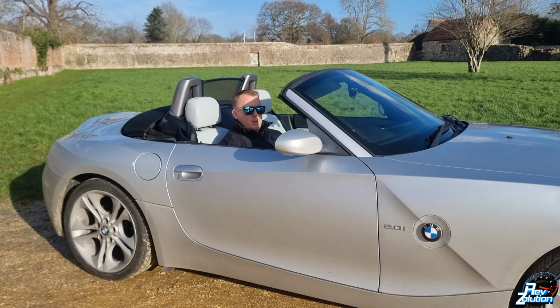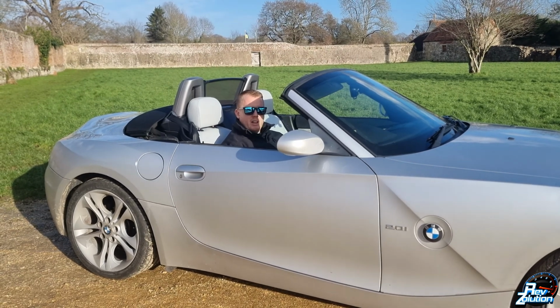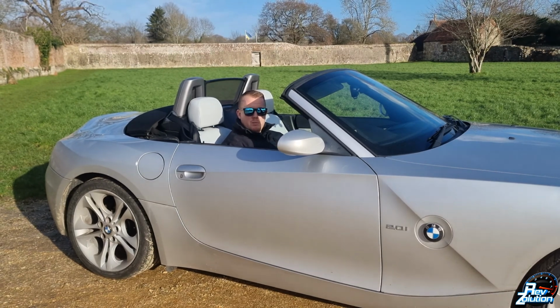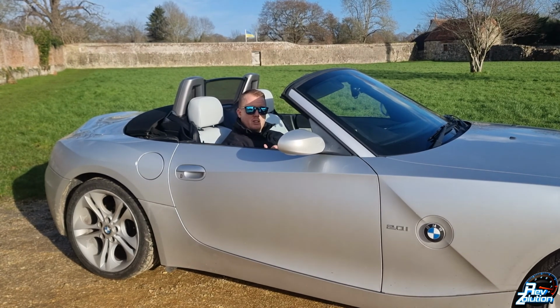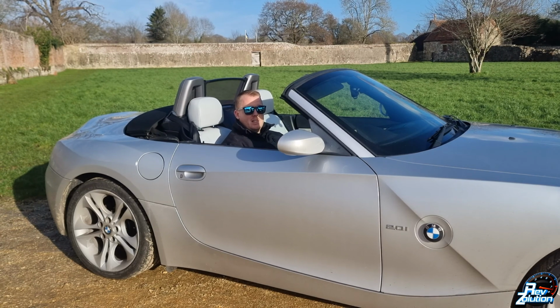In today's standards, £23,000 for a convertible BMW is dirt cheap. You're never going to get anything this cheap for this price. But in today's standards, £2,500 roughly, well, between £2,000 and £5,000 for a convertible that looks this good is fantastic. If you take care of it and you do look after it, you are going to make heads turn, because people think this is an expensive car and it still looks it.